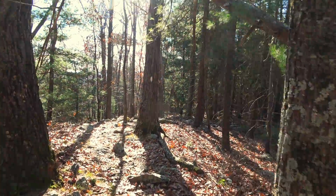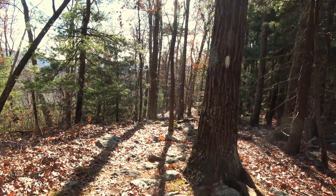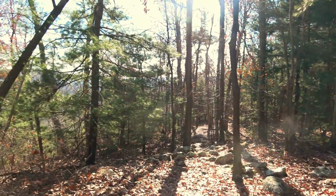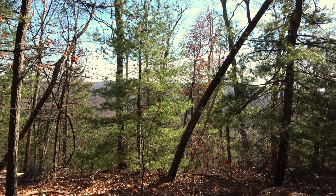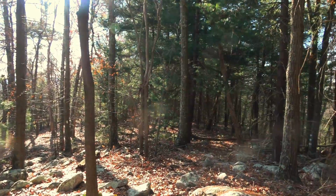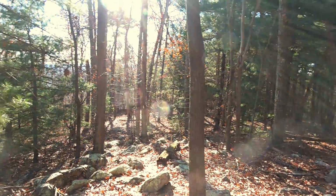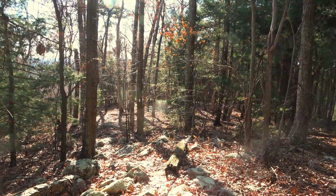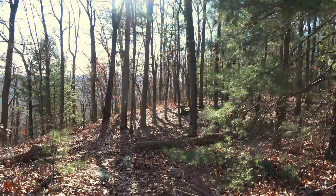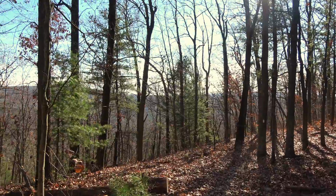Okay, this isn't too bad up here. I like this so far. And you do have some unofficial views through the trees, so you get that feeling of being up here on top of things. Got the piney forest too. Right, this will work. A bit more rocky, but it's okay. Yeah, gotta love it up here.